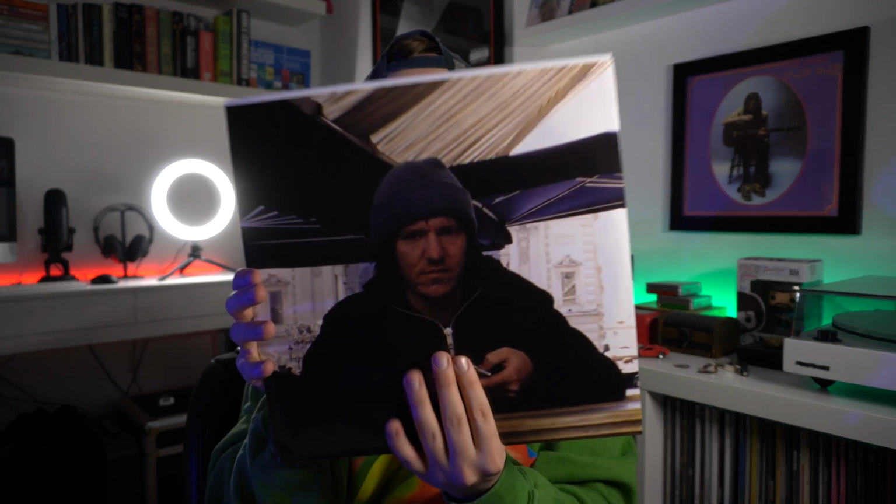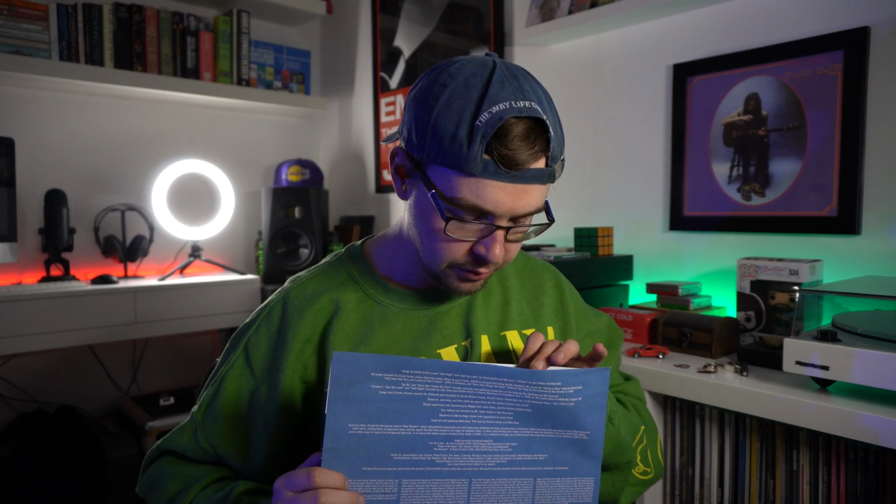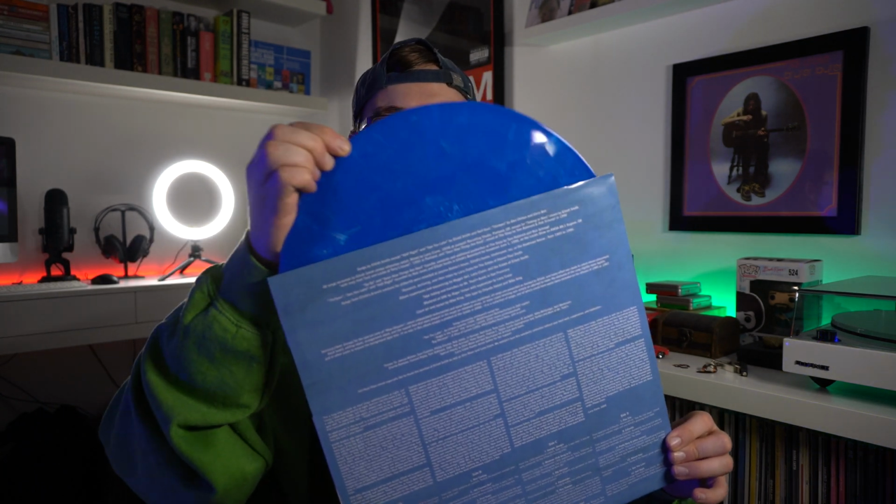New Moon, 750 copies. This one was the one I thought looked the nicest, at least. Oh, these actually have picture sleeves on. Oh, come on, get out there. So we got a photo here. So yeah. Oh, these aren't poly though. Oh, I hate taking records out of these sleeves.